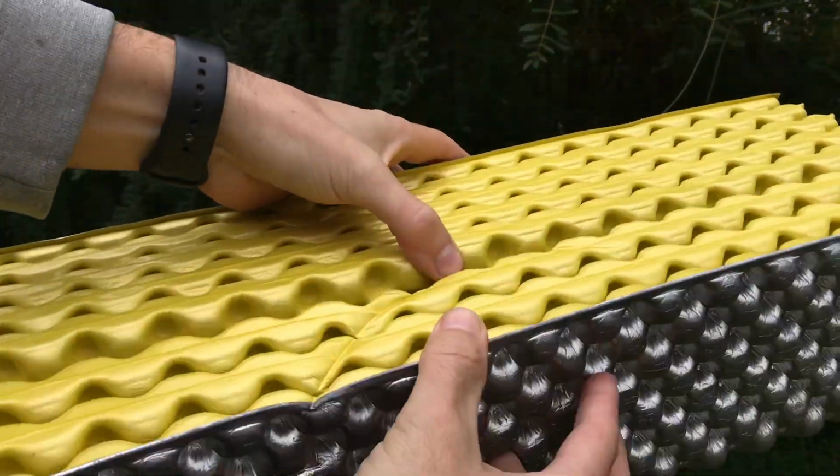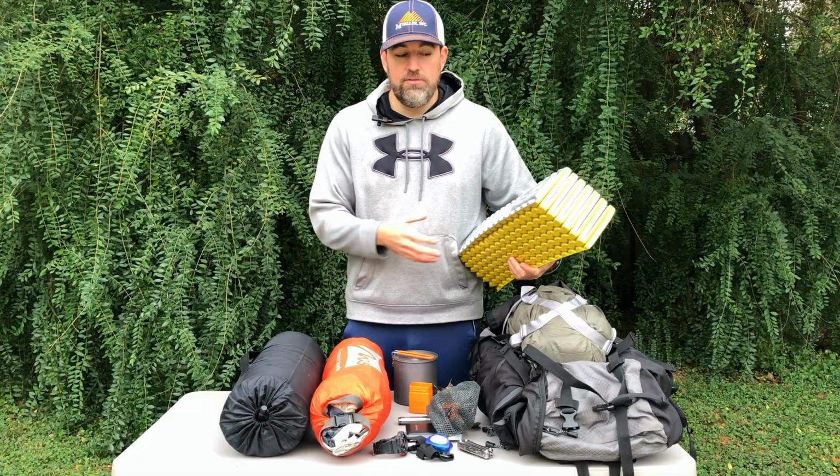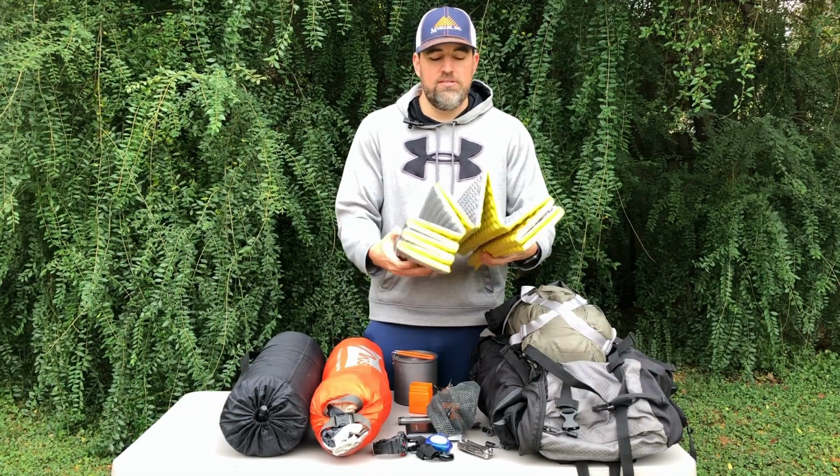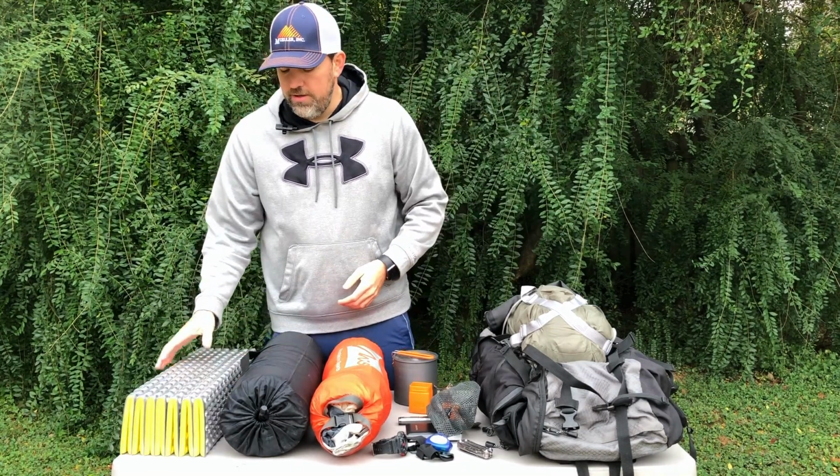What I like about this also is that it's not just for sleeping. Like, if you just want to sit on the ground and not be in the middle of dirt or mud or sticks or something, you can just set this down, or you can lay the whole thing out and have 2 or 3 people sitting on it very easily.